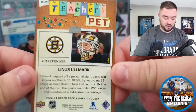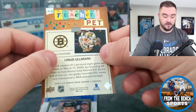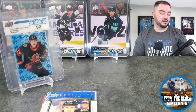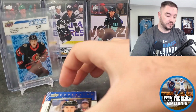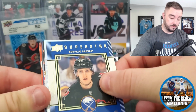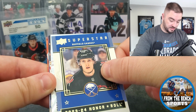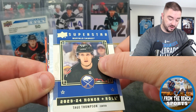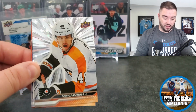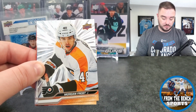So Linus Ullmark, there's the background of this card for the Bruins. Nothing too crazy. It's just a little insert. So looks like we get another outburst silver. We do. Is this one going to be a Young Gun maybe? No, it looks like another vet card. It looks orange, so it is Morgan Frost. So it gives you another look at these outburst silvers. Morgan Frost.